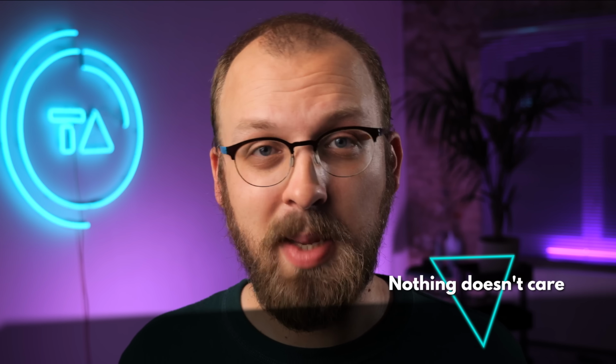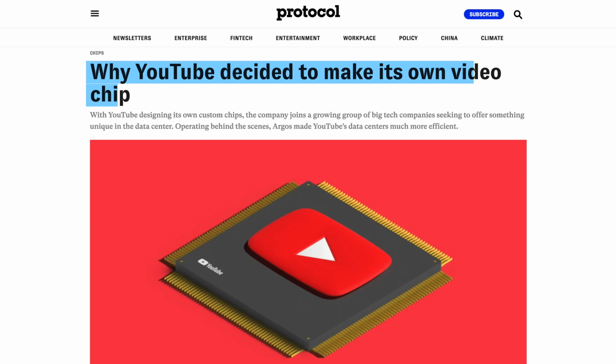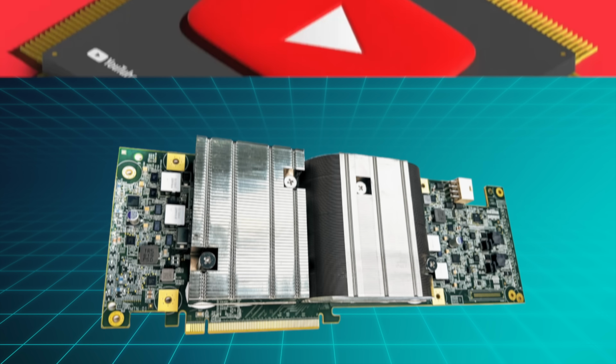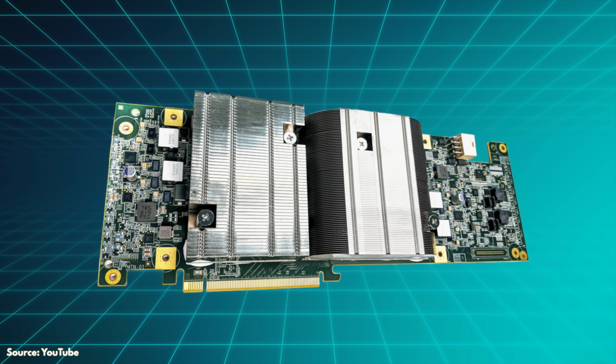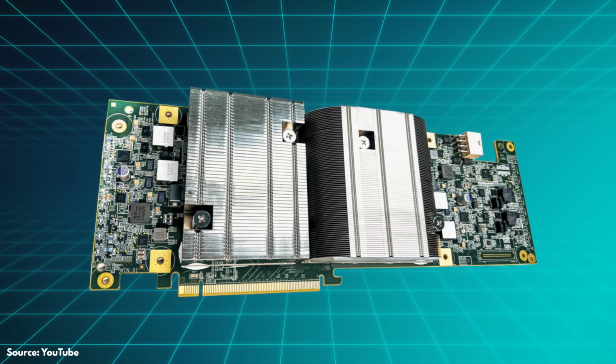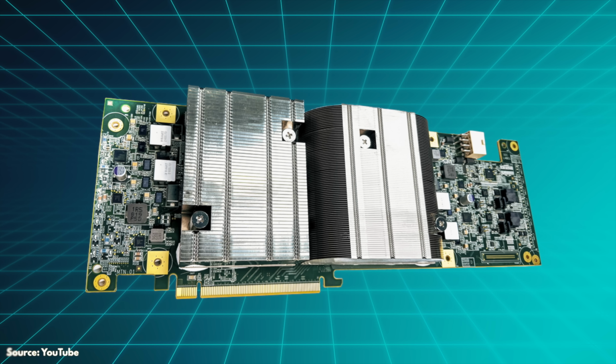Okay, my second story of the week is going to be a short one about more and more companies making their own chips. So this week we got some new insights into YouTube's own custom data center chip, Argos, which it quietly first disclosed last year. It's a special chip that the company has developed for transcoding the gigantic amounts of video data more efficiently than using off-the-shelf generic processors.